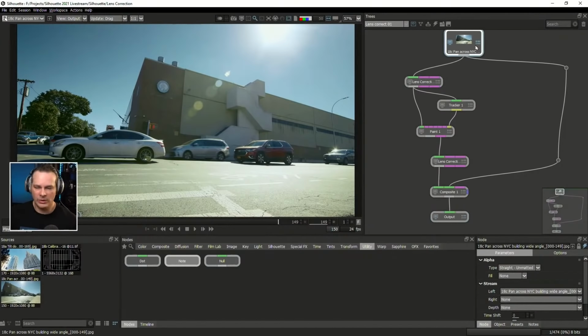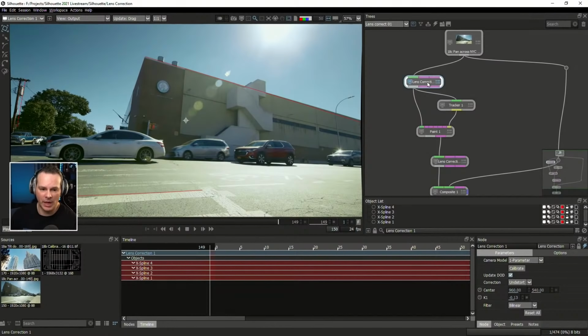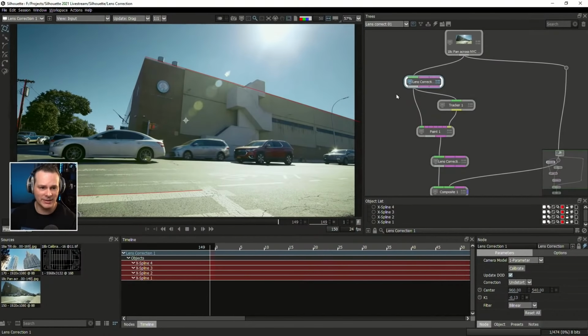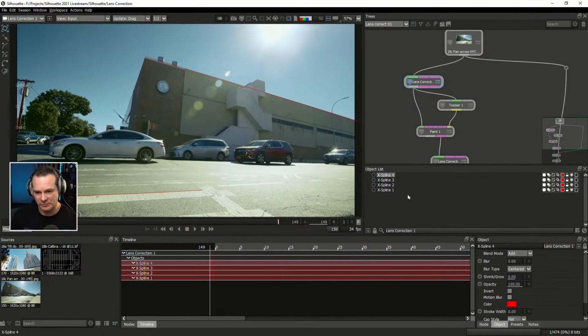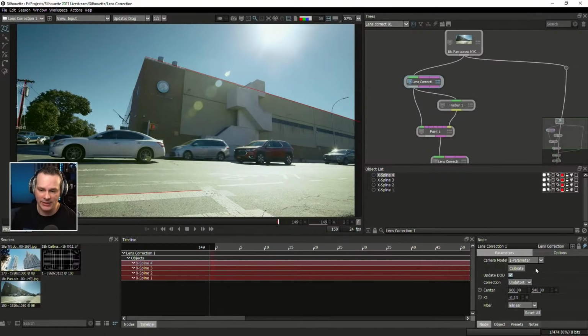So I'll just step through this one, because we have a lens correction module node now. What the lens correction allows you to do is just draw a couple of lines, which I have done here. So I've got wide angle footage. It's not the widest of angles, but it's still in there. I've drawn a few little splines here, and then I've told Silhouette to calibrate that. This camera model will be very familiar to people who have used the lens module within Mocha. So I can just calibrate that there.